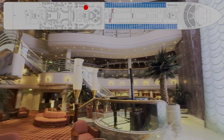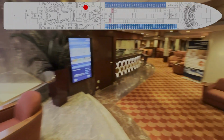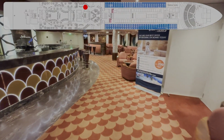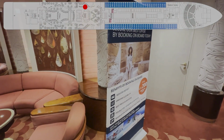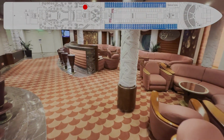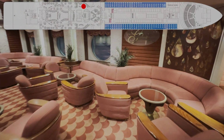Yeah, beautiful. You know, this ship was built in 2010. As of the time of making this video, it's 14 years old, but we feel it has a really nice look. There's a sign for the future cruise credit, but there's a desk for that. It's not here.